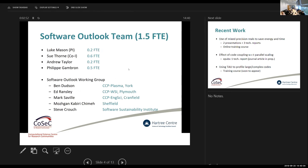We are very limited in what we can do because we only have 1.5 of an FTE in funding. So Philippe and myself are the main people funded under Software Outlook. And Luke Mason is the PI, and Andrew Taylor, all at Hartree, is also funded a small amount of Software Outlook.